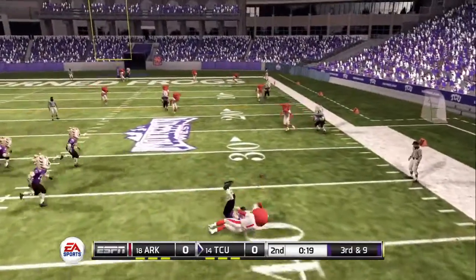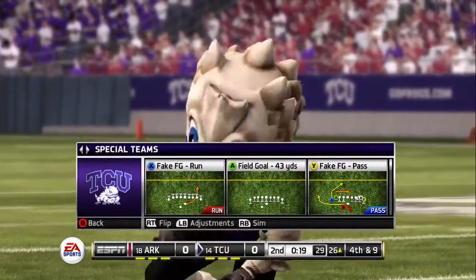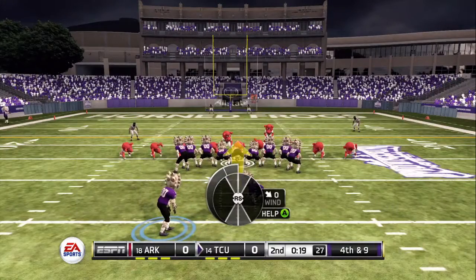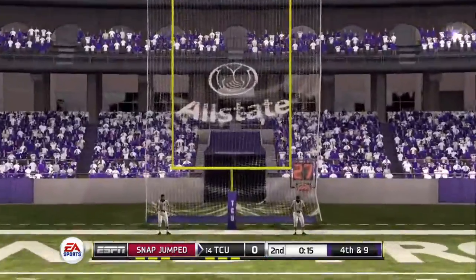Stewart sets up the play action. Even though they didn't sack him, the pressure was still enough to force a bad pass. If you can get in there and disrupt the pocket, then the quarterback is going to have a tougher time getting the ball to his playmakers.